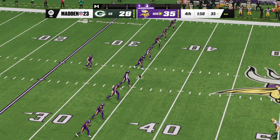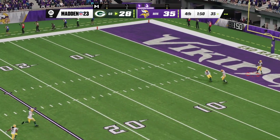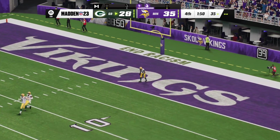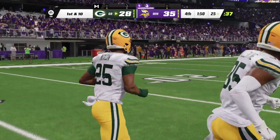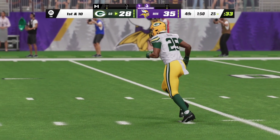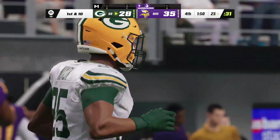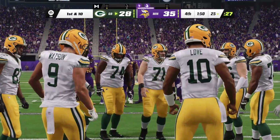Now Joseph tees it up to kick off following the touchdown. Nixon elects not to return it, and this comes out to the 25. So here's Love and the Packers, down by 7. A minute 50 to play. They need a touchdown and the PAT to tie it as they come up 1st and 10.